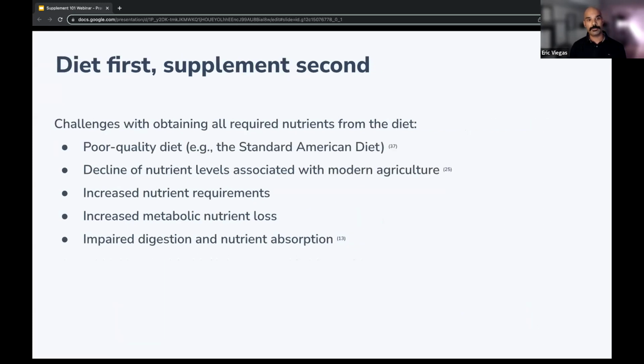So as I said, diet first, supplement second. There are challenges with obtaining all required nutrients from the diet, and this generally answers the question you might hear from a lot of patients: why can't you just get everything from your diet? Here are some examples of why that is. A poor quality diet sets the stage for poor nutritional outcomes. That could be something like the standard American diet, which we know is high in refined carbohydrates, low in overall nutrients, and low in fiber, while being high in saturated fats.